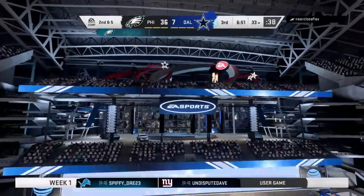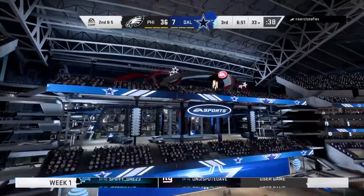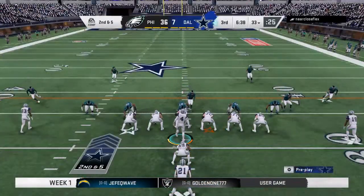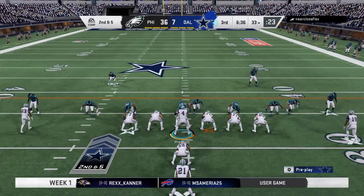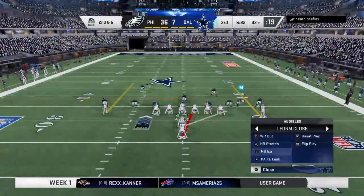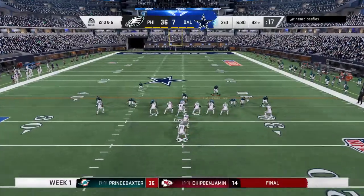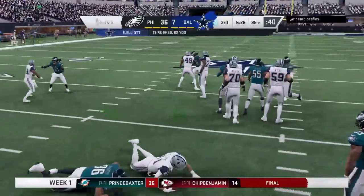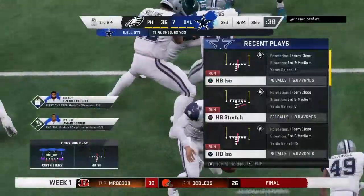And we often talk about teams scripting plays to start a game. A lot of them script to start the second half, too. And they're scripting something that they expect to get them into the end zone and back into this game. We'll see if that script is a good one for them. They go to Elliott again. Not much there. Maybe a couple up to the 35.